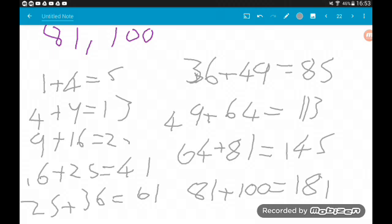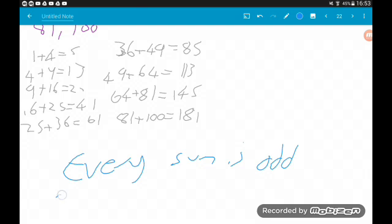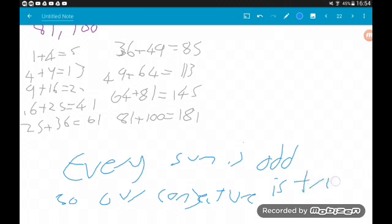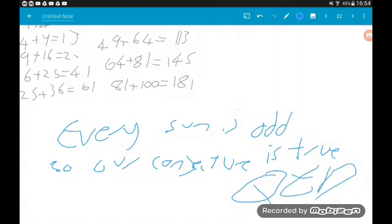We've shown for every sum of 2 consecutive square numbers between 1 and 100, they are all odd. So we can say every sum is odd. So our conjecture is true. And then we can mark a cheeky little QED on the end.